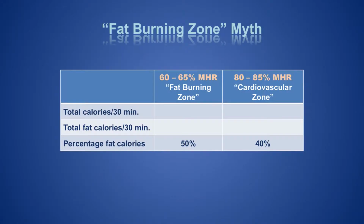Say in a 30-minute cardio session at the lower intensity, you burn 200 calories. If you do the math, 50% of 200 equals 100 net fat calories. Now, if you did a 30-minute session at the higher intensity and burned 300 calories, your net fat calories would be more. 120 to be exact. 300 times 40% equals 120.